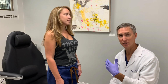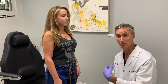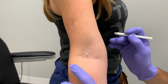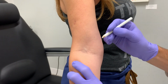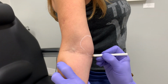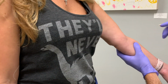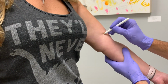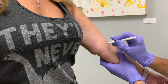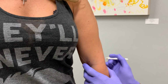This is what we call a cytolytic agent. It breaks up the fat cell itself. So it really works to decrease the volume in those areas quite effectively. I'm going to mark out the fat pad right here. And these are superficial fat pads. I'm going to mark out this little area. This one's a little bit more distinct. There's a little spot, so I think I'm going to do a little bit on this side too.